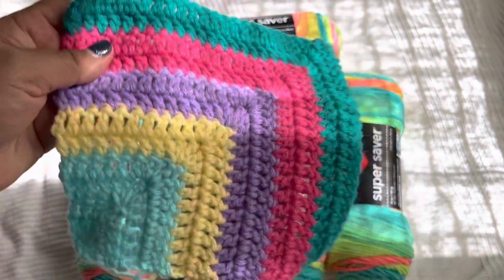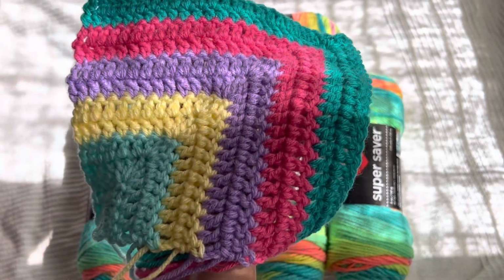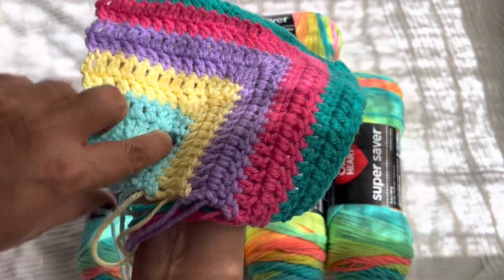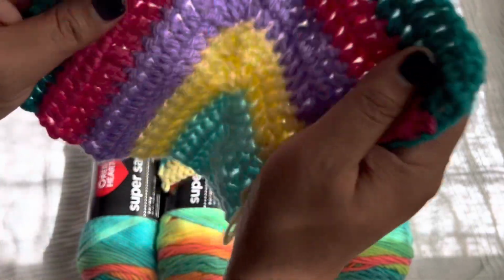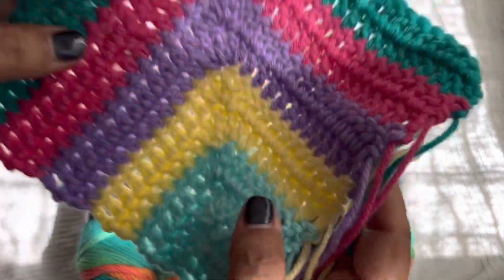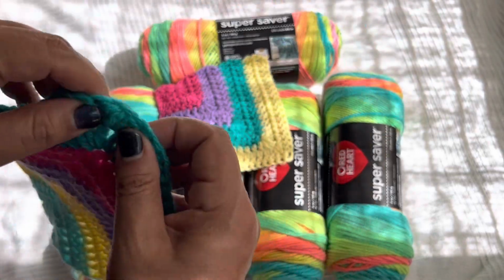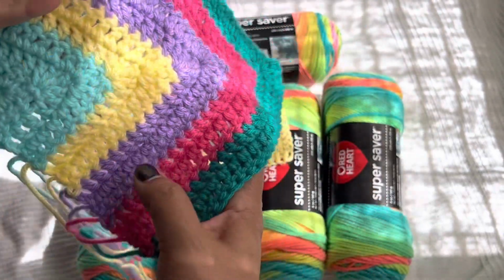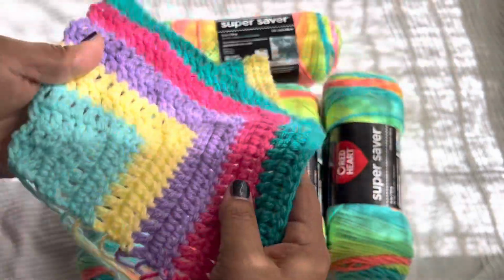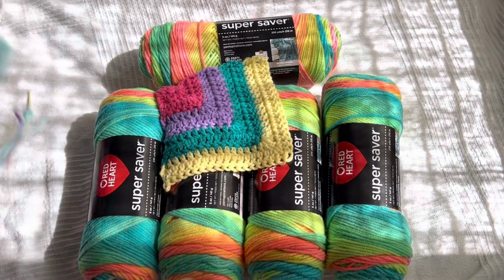I don't know if he's on YouTube, but he's on Instagram and TikTok. I am making him a project. I was going to make him a mitered square poncho. I know you guys gasp, but I do not like how the mitered squares are turning out. I started this back in March or April. I did a whole bunch of mitered squares, and I do not like how they were turning out. So it's been set aside for a while.